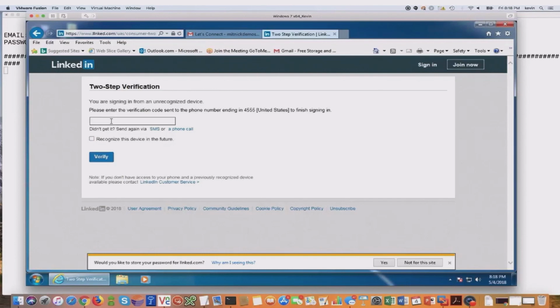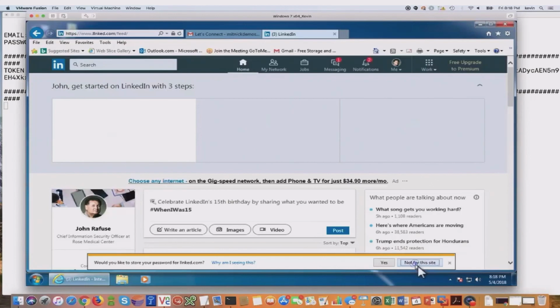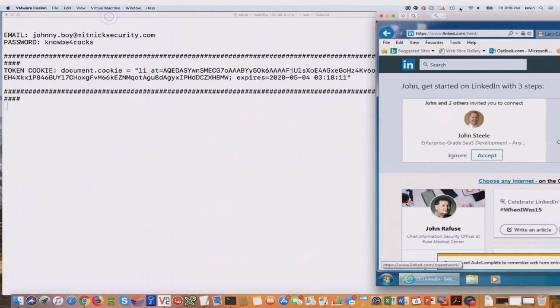The code here is 421476. We're going to click verify, and when we do so, it's going to log us into my LinkedIn account. So now we're logged into the LinkedIn account, but let's take a look at the attacker session over here on the left. We're going to scoot this over to the right.